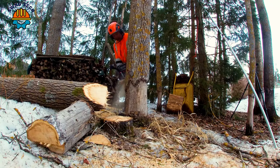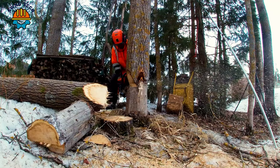In Scotland, a typical estimate for a family is between 10 and 20 cubic meters of firewood per winter. Therefore, sawing wood for firewood is very necessary.